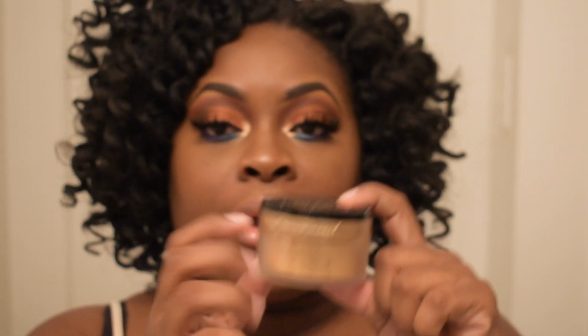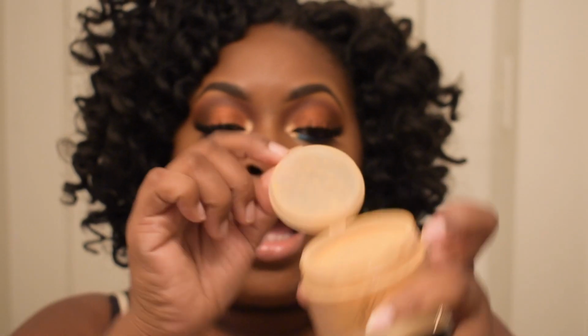And so this, and then also the Born This Way Ethereal Setting Powder in Translucent Medium. This stuff right here, the color of this is just fantastic. I just love the color of this powder. It's not too light like a banana powder, and it's not too dark like a Laura Mercier deep setting powder. It's just like a mix of both of those, and it's a fabulous color for setting underneath the eyes.